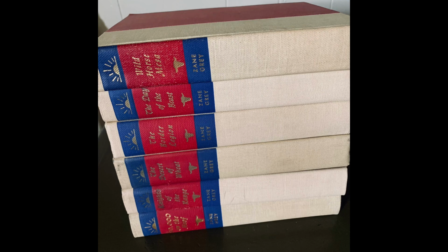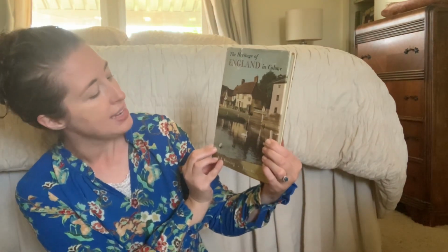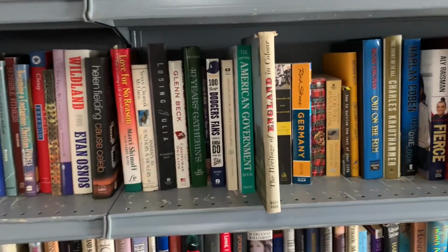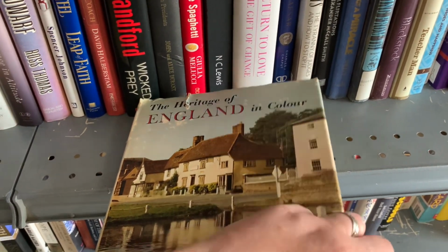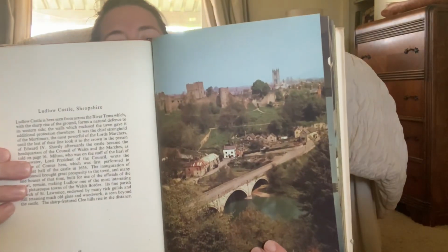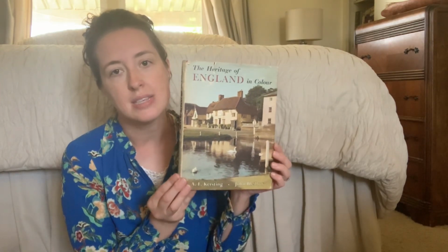I was able to find some books for my father-in-law. He loves to read old books, and I found a set of Zane Grey, and they were 3 for $1. And then I also came across this book, and it's called The Heritage of England in Color, but it's an older book, you can tell by the photographs. One of my friends takes photographs out of books sometimes and frames them. And so I thought that it might be fun to do that with some of the photographs in this book. If not, it would still make a beautiful little coffee table or side table book.